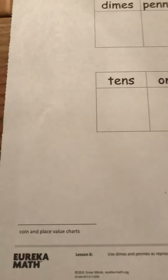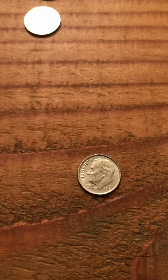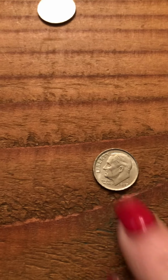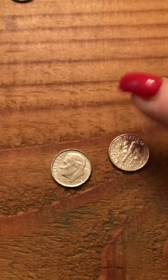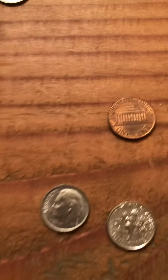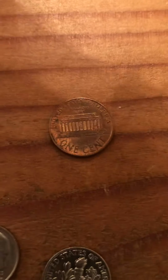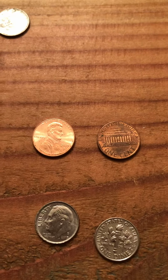If you want some extra practice, you can use real dimes and pennies, and you can do 10s and 1s. Before you go, I want you to look at the dimes again for me. Dimes have that little head. They're silver, but on our paper, when it's all black and white, it's harder to see, so you need to look at what it says. And on this side of the dime, it looks like a plant, kind of. The pennies they use in theirs have the Lincoln Memorial on one side and Abraham Lincoln's profile on the other. So that's how you can tell them apart. Okay, have fun.